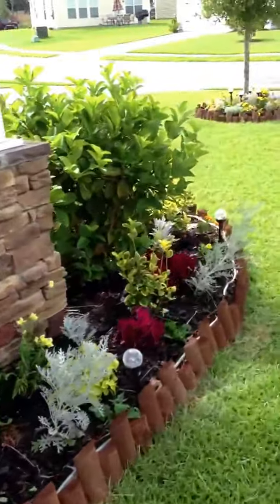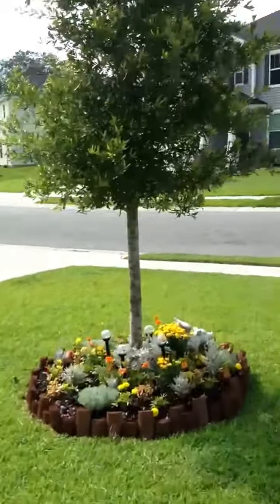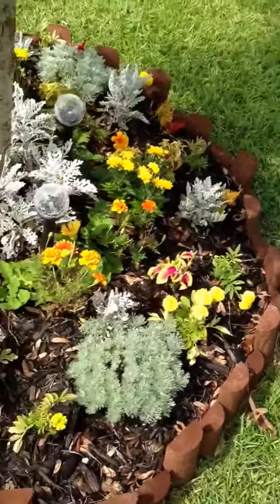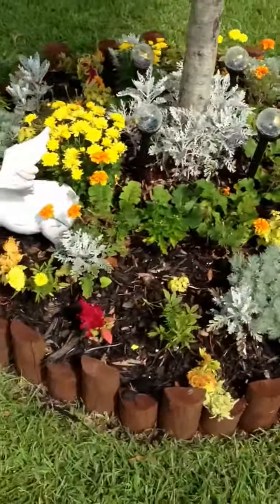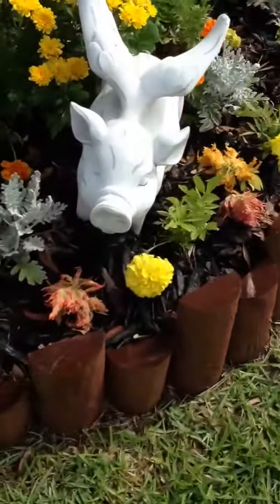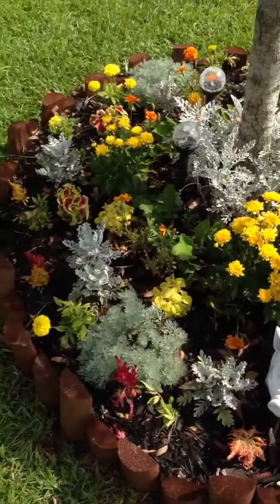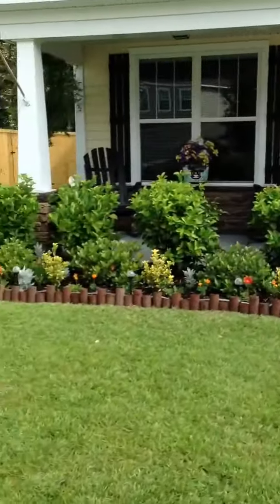So we did the front garden, and over here is our tree, and I worked on the bottom of it and cleaned all of that up. Oops. And I have my little flying pig. My mums came back from the fall. That was weird. So we have that. And that's the front.